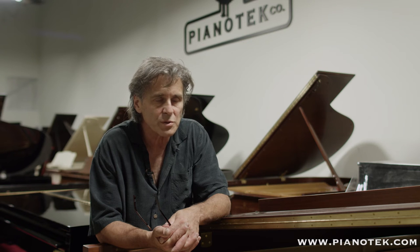I'm the owner here. I'm a technician for 38 years, and I choose to buy those pianos and restore and/or refurbish those pianos that are really worthy. All of our instruments are rock solid pianos.